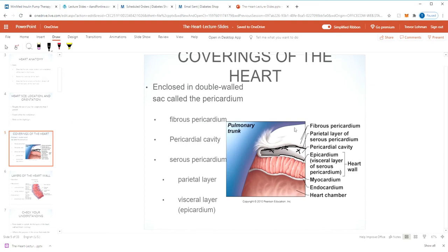But I just want you to know the order of these layers. If a needle is inserted in through the pericardial sac, through the pericardium, in what order would the needle pierce the layers? So fibrous pericardium, parietal layer of the serous pericardium, visceral layer of the serous pericardium.